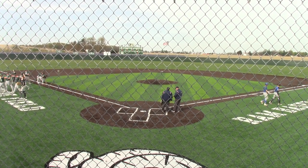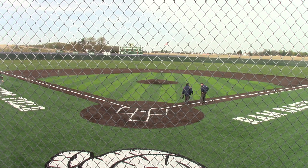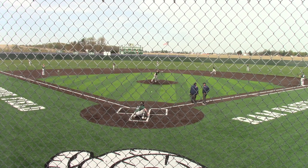Presentation of our nation's national anthem. Rams in the hunter greens today with the white numbers and lettering and black trim, gray uniform bottoms and the hunter green cap with the ram head on it. Antwerp in the blue tops with silver trim and black outlines and the gray pants with the blue caps.